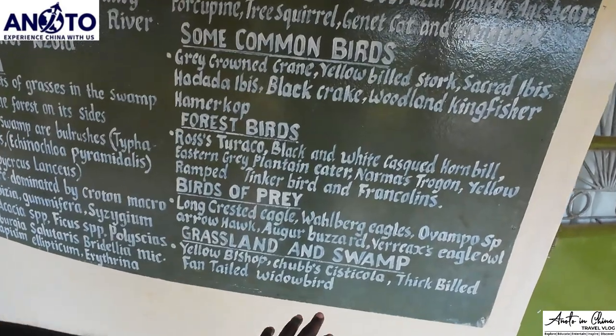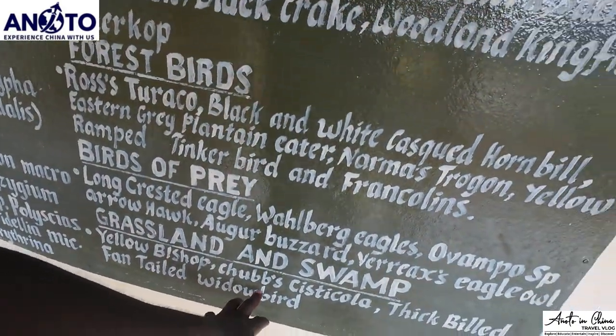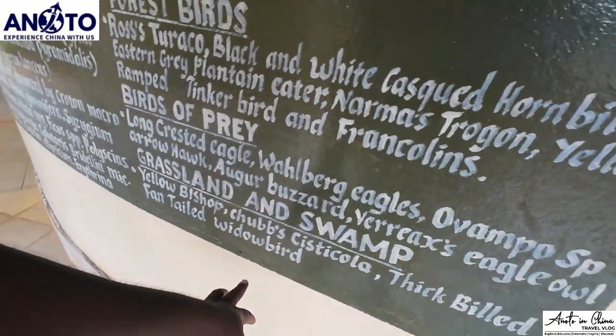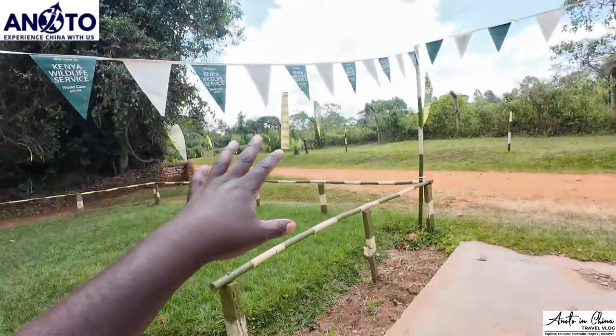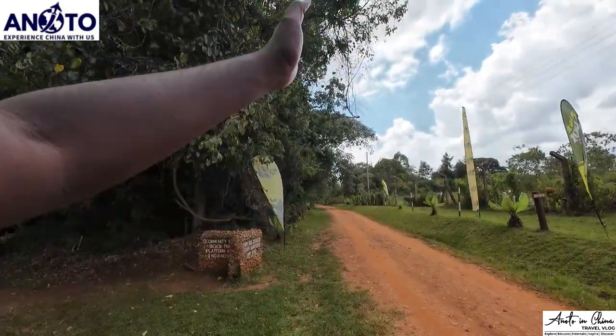And more information, grassland and Saiwa Swamp: yellow bishop, chubs, cisticola, thick-billed, fan-tailed widowbird. So that's the piece of information that I wanted you guys to know that is here in Saiwa Swamp National Park. So without further ado, we want to start the tour.